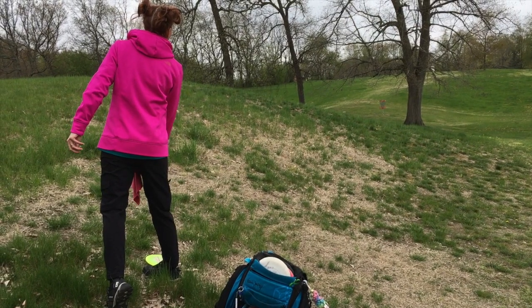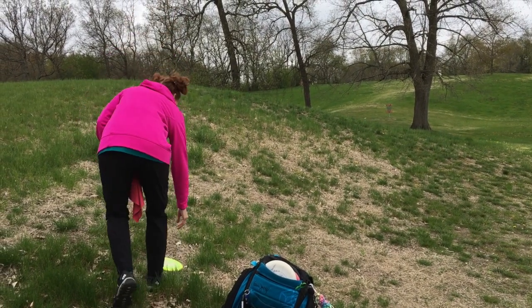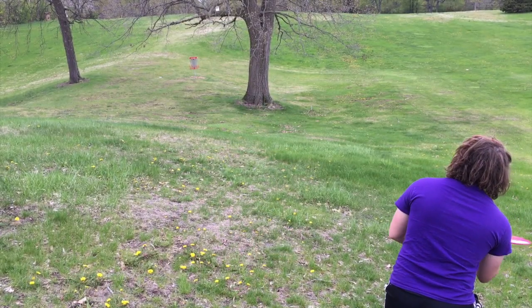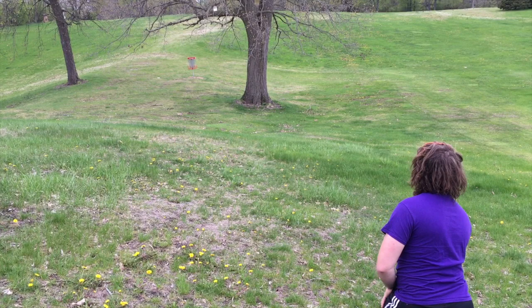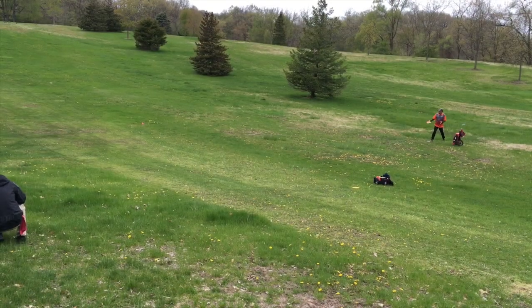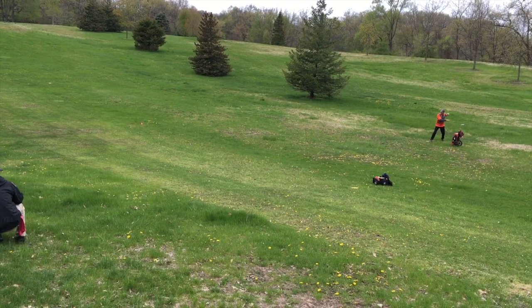This is looking good. Yeah, nice shot. Great shot. That was a little difficult. Up and over the hill, then down the hill. Skip up there. Yeah, Donut does a nice skip shot. Those are a couple great approach shots from Donut and Lisa there.